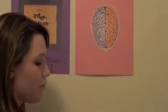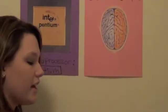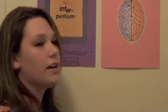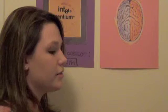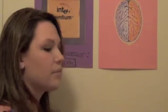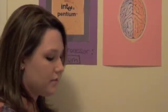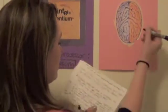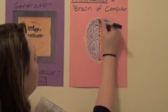Another thing that made the Pentium processor important was the faster floating point units. A floating point unit is the part of the computer designed to carry out operations on floating point numbers. Examples of some functions this carries out are addition, subtraction, multiplication, division, square roots, and things like that. In other words, it performs math functions. So the floating point unit would be in the math part of the brain, which is the left side.